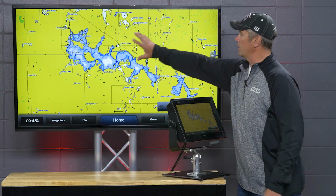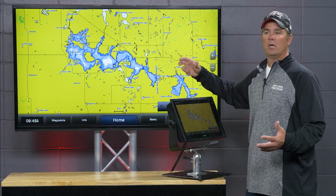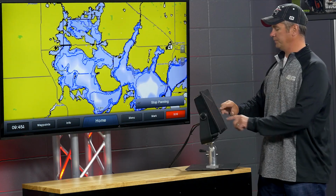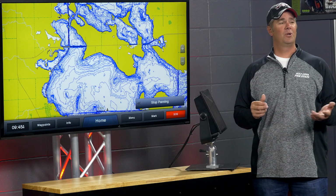So we were targeting primarily the west side of Devil's Lake. It's not as deep, a lot of shallow water there, and it's an area that gets a lot of spawning activity. I'm going to zoom in a little bit. Now, our approach at this time of the year really is pretty simple. We're looking for shallow rock, gravel, we're looking for windy shorelines.